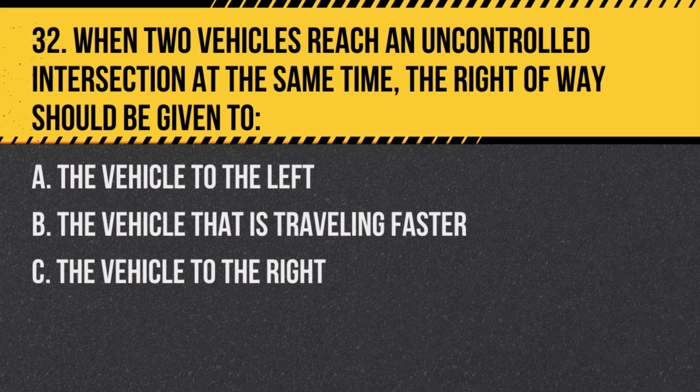Question 32. When two vehicles reach an uncontrolled intersection at the same time, the right-of-way should be given to: A. The vehicle to the left. B. The vehicle that is traveling faster. C. The vehicle to the right. Answer: C. The vehicle to the right. This rule helps prevent confusion and collisions at intersections without traffic signals or signs.